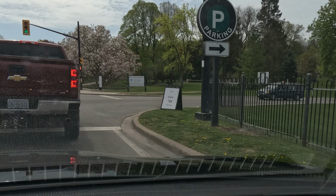More parking fees. I just paid $35 for parking here. I have to pay $35 for parking at the hotel.